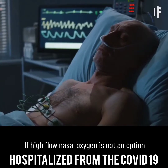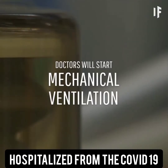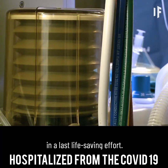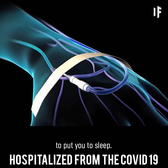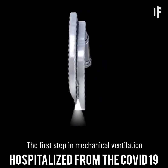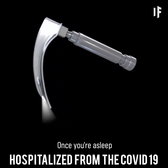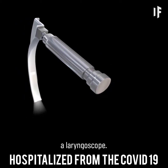If high-flow nasal oxygen is not an option or didn't help, doctors will start you on mechanical ventilation in a last life-saving effort. You will be given medication via IV to put you to sleep. The first step in mechanical ventilation is called endotracheal intubation. Once you're asleep, your doctor will use an instrument called a laryngoscope.